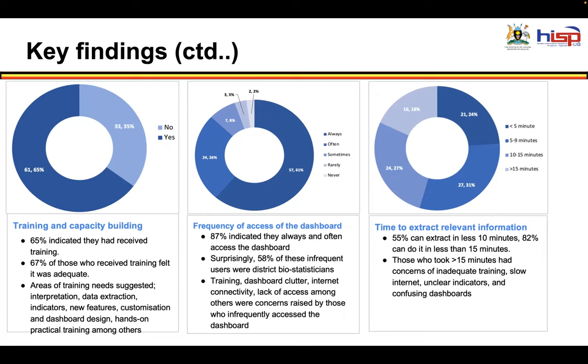Then the other one we looked at is frequency of access. We wanted to know how frequently they access DHIS2, and 87% of them indicated that they always or often access the dashboard. But it was surprising that about 13% rarely, sometimes, or never access it. Some of them were biostatisticians, which is a bit surprising, since these people are key. But it's a very small number, 13% of the 94. Again, some of the reasons they gave are still around training. They felt the dashboards are a bit cluttered, so it's hard to find what you need. They also had issues of internet connectivity and lack of access.